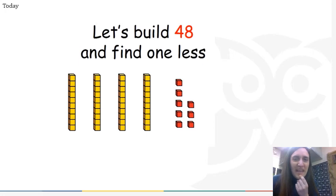Remember, 1 less is the same as subtracting 1 or taking 1 away. Can you take 1 away from your pile? And how many do you have left? Make sure you take 1 away from your piles of 1s to make it easy. You should have 4 10s left. And I'm just going to cross out 1 here to pretend I've taken it away. How many 1s have I got? 40. 1, 2, 3, 4, 5, 6, 7. Yes. 48. 1 less is 47.